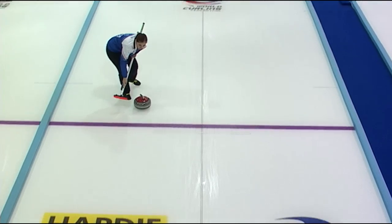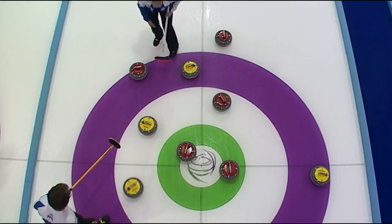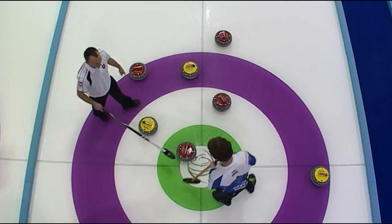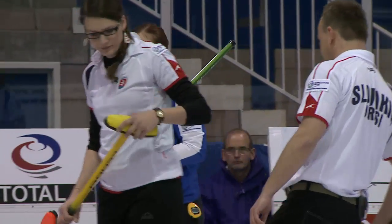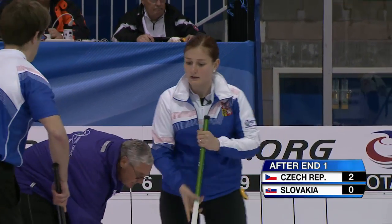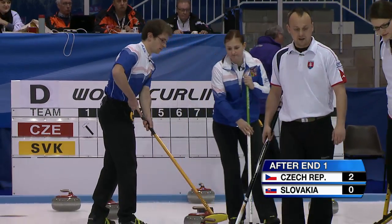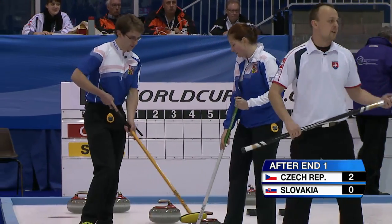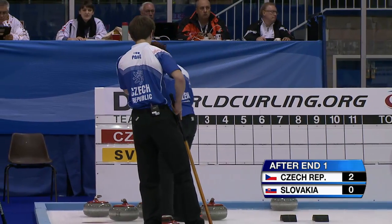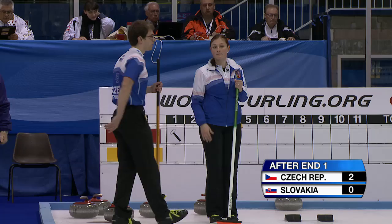And it's just a curl, though. It does. Oh, well, she won't get the double, but they will pick up two. It's a good start for the Czech Republic, even though they were looking to score a lot more for a while. So at the end of the first end, Czech Republic take 2 points to lead 2-0 over Slovakia.